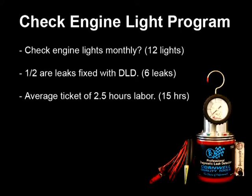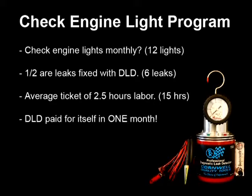You can see how quickly a diagnostic leak detector can pay for itself in just 1 month. Don't forget, it's going to pay you for a lifetime. Lastly, when you turn away a job, you are really turning away a customer.